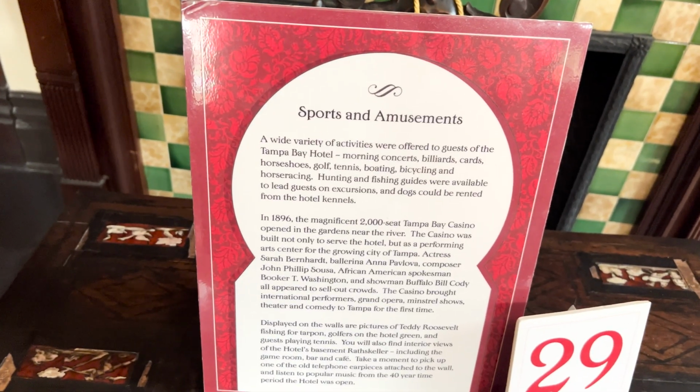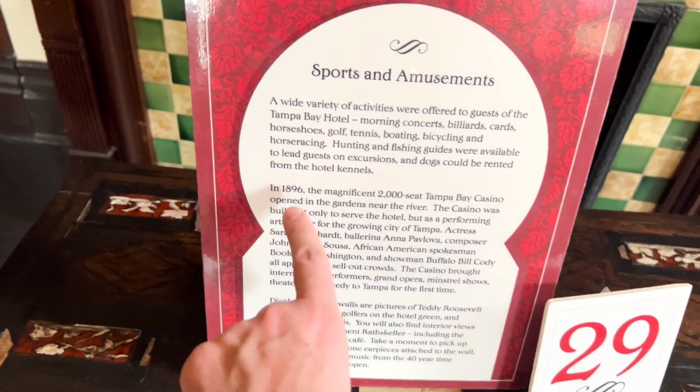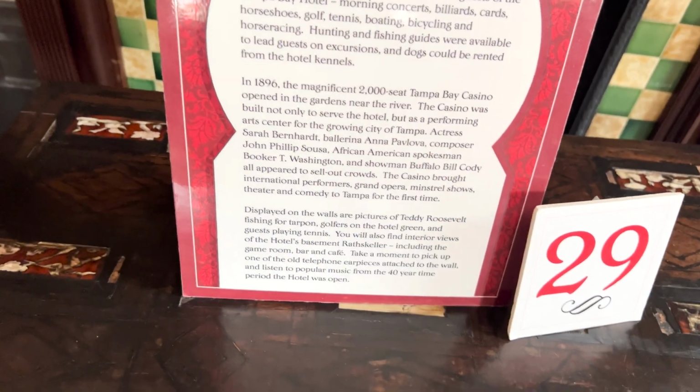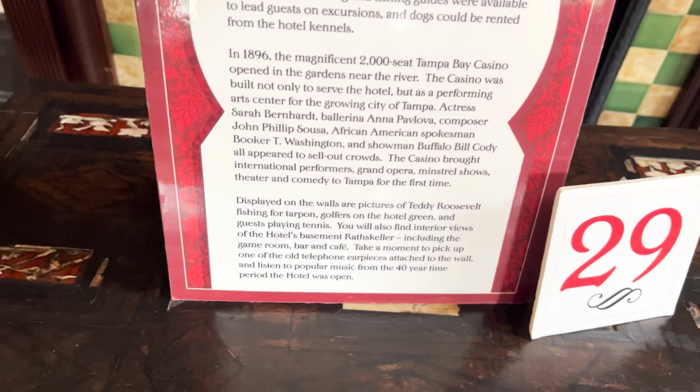Guests could hire a hunting guide who had dogs. Look at that. There was a casino, golf course.